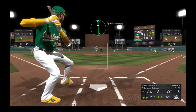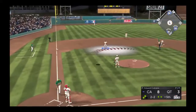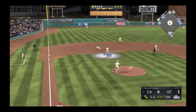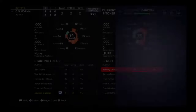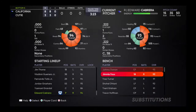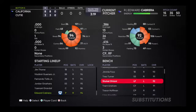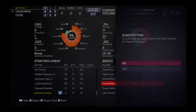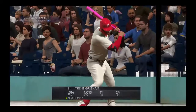Here now the 2-2. He's on the move again from first. This is popped up. Guerrero is there to make the catch, and the inning is over. Trent Grisham will get the call here as he'll hit for the pitcher.